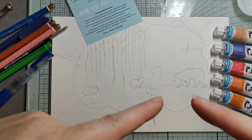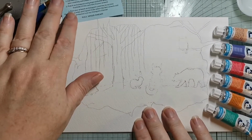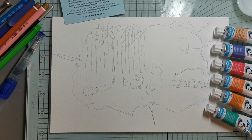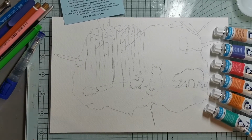Okay, so here we have my drawing. You might hear dripping in the background because we have a leak since the storm. And we don't mean the crafty type either. We've got a leak. We've got to fix it on our roof.